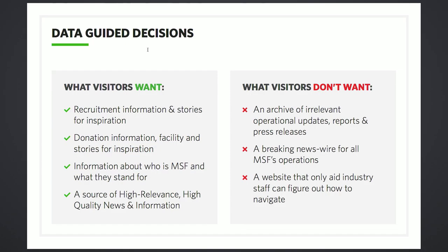So, some data-guided decisions. What do visitors want? They want recruitment information and stories for inspiration. This is ordered by priority, so this was the main thing. They want donation information, facilities, and stories for inspiration. They want to read about what's going on in the world with MSF. They wanted information about who MSF is and what they stand for. And they wanted a source of high relevance, high quality news and information.